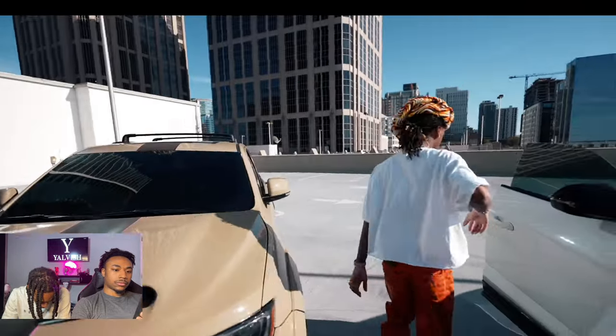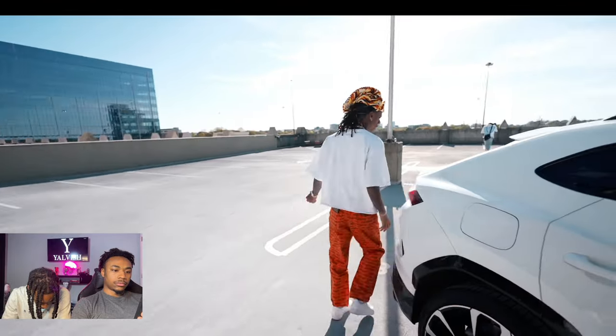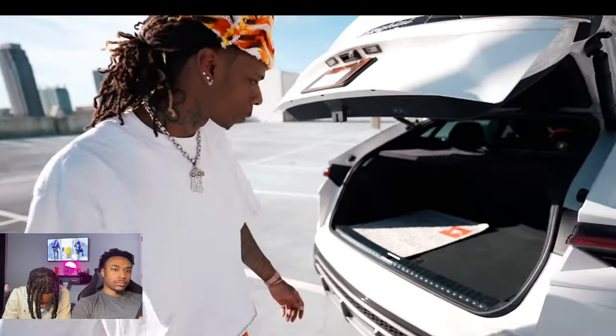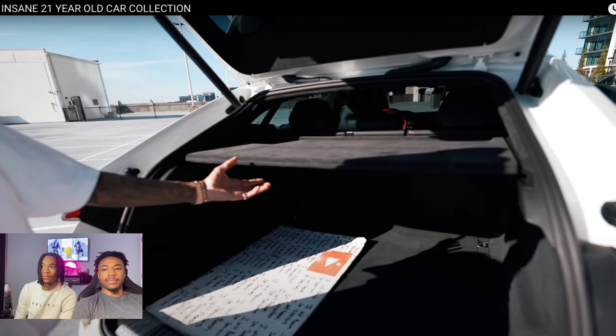All right, so look, come here, y'all. Let me show y'all. I forgot to show y'all the trunks of all the cars. So we finna go through and do that right now, because it's a car collection. I just want to show y'all everything real quick. I'm gonna go to the trunks, man. Y'all go check out the trunks of his vehicles on his channel, Quan. You dig what I'm saying?